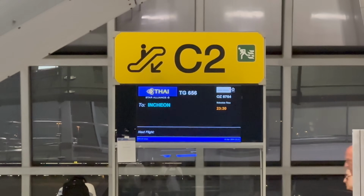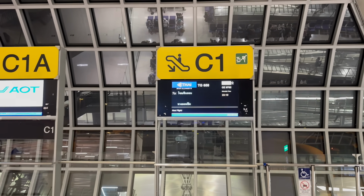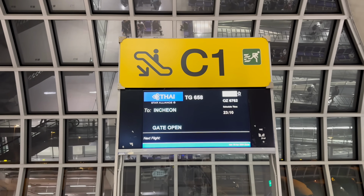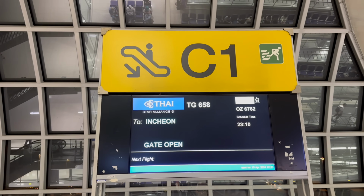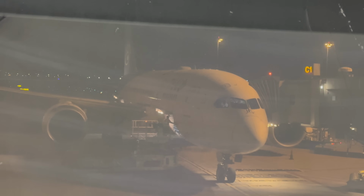Every day, Thai Airways operates 3 flights from here to Seoul, including an 11:30 departure and our flight which departs 20 minutes before that at 11:10. Our aircraft was supposed to be an A350 and it's usually an A350. Today is an exception, we're getting a Boeing 787-8. The 11:30 departure is going to be a Boeing 777-300 non-ER.